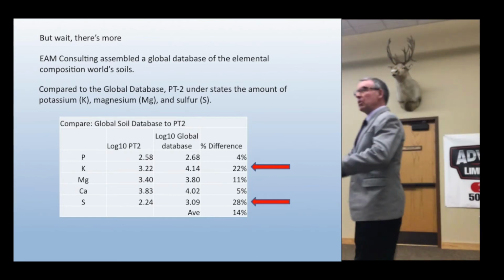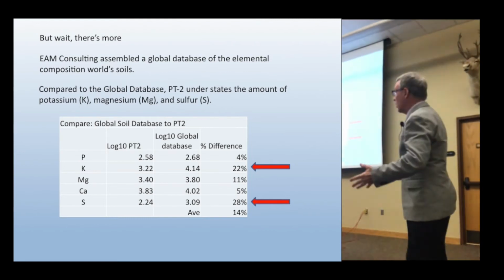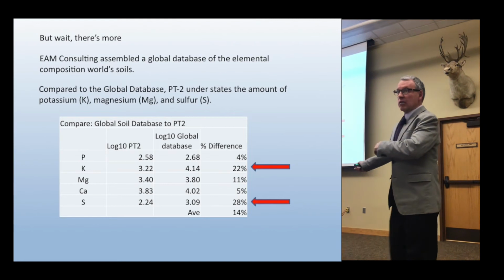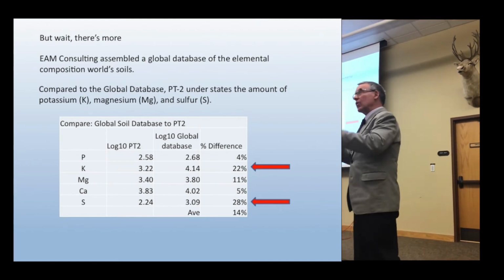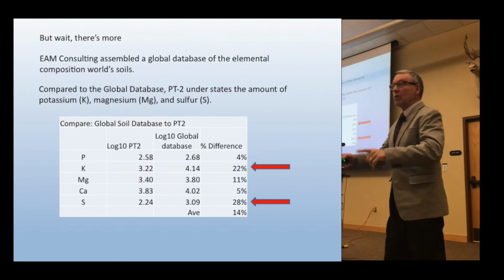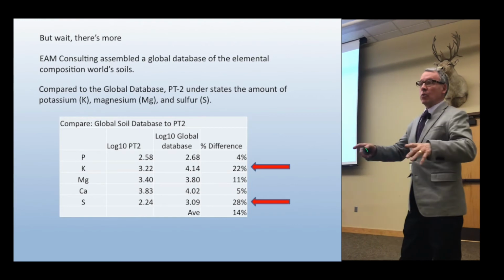So he's pushing the PT2 test. That's fine. It costs a certain amount of money that anybody can afford, but you don't want to do this analysis because it's really expensive. But the good news is there's more out there than what it really says on the PT2. But the PT2 is a better guideline, in my opinion, than what we're getting right now from the ammonium acetate.